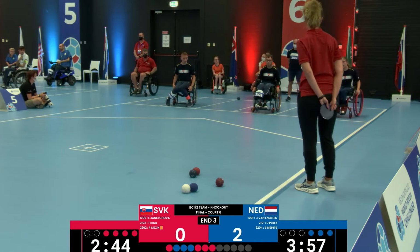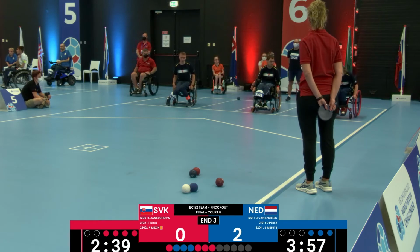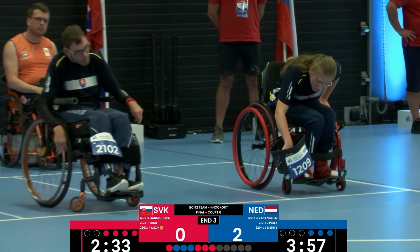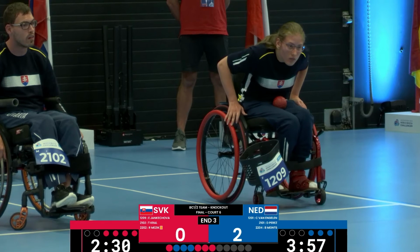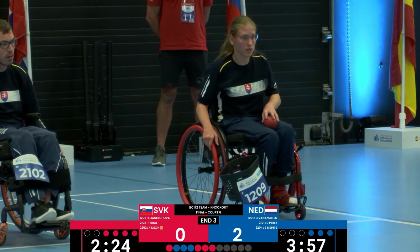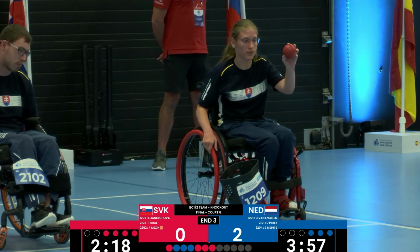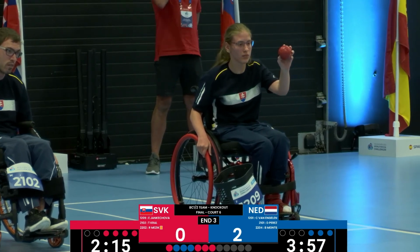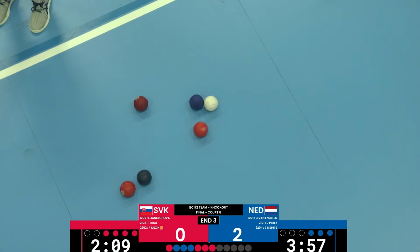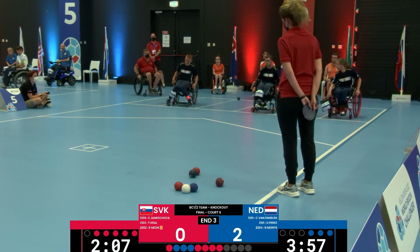And Slovakia needs to get something somewhere around the jack now. There's a lot of space to score at this moment. Jankachova can still see a bit of the blue at the jack. Let's see if she can get it there. Yes, that's a really good ball. Getting exactly to the side of the jack.